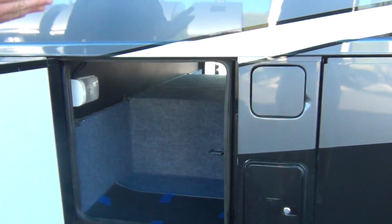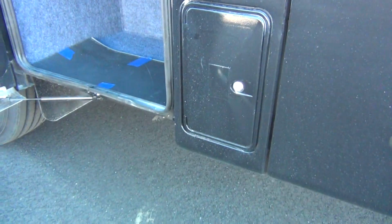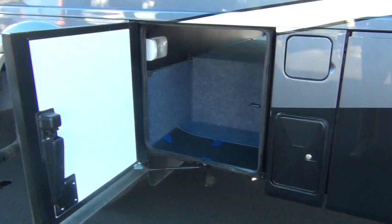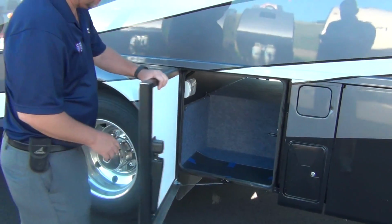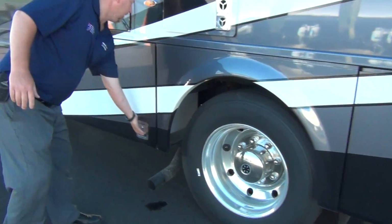Our fuel fill is on this side, and then we have a separate little compartment down here where we store the sewer hose. That's nice just because you don't want your sewer hose mingling with other things. Aluminum, these are all aluminum doors, by the way. Stepping up.